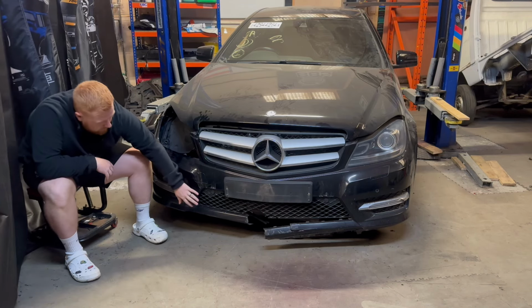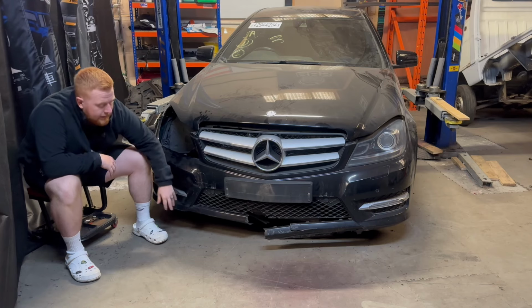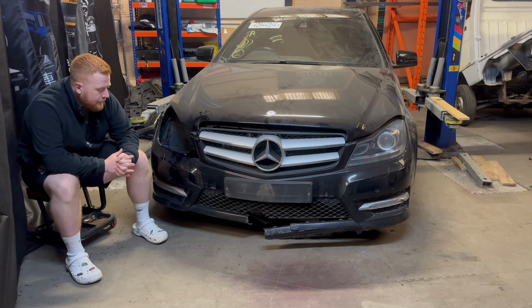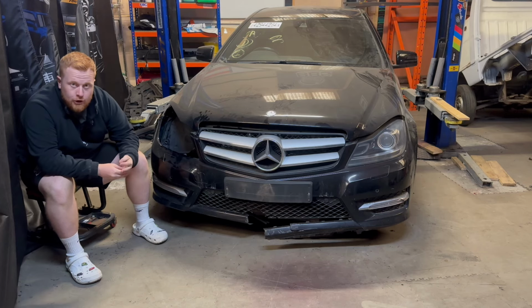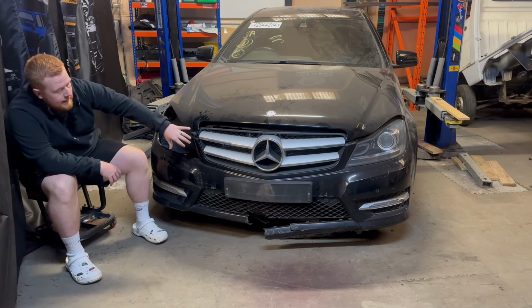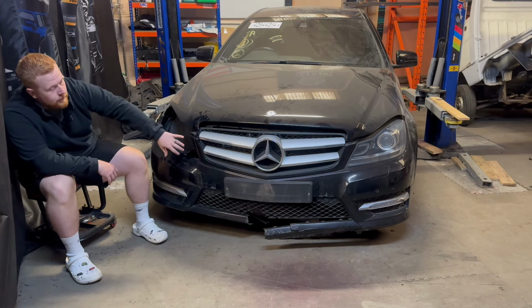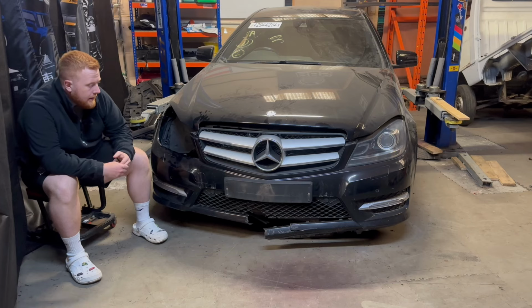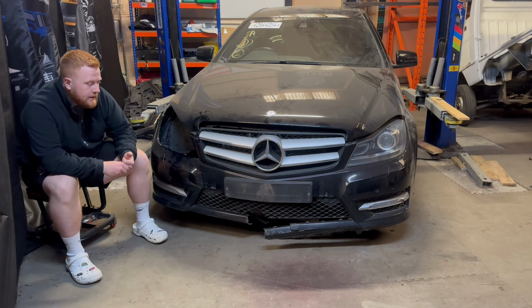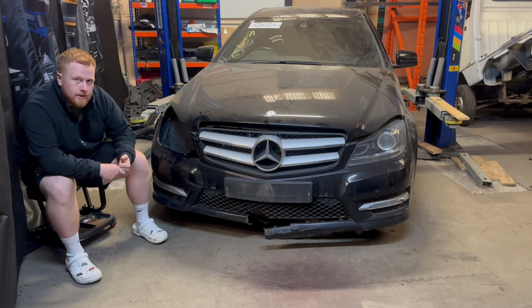We need a bottom grille here, and also the bumper's split in half. Now I do have a plan for the bumper with another one that I have, but whether that pays off we'll know later in the video. But mostly it seems like the impact is under the car and through the radiator, so I'm hoping that there's not much else to it. But like with these things, until we deep dive into it, we're not going to know exactly what we need.